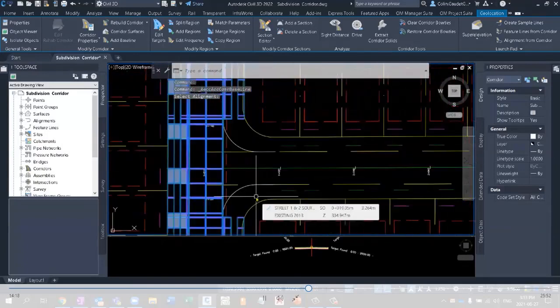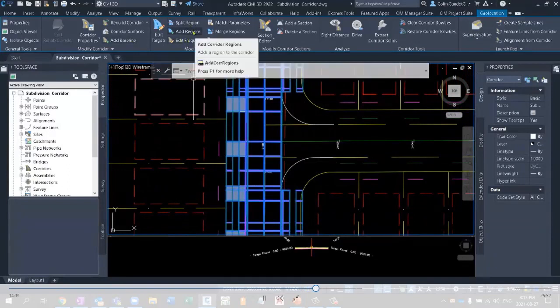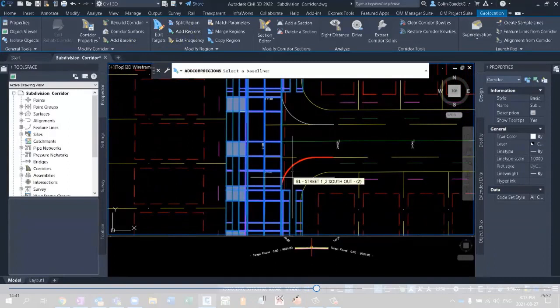What's the next thing that needs to happen? Well, if you've done intersections before, we need a region along here. We need to then apply the curb return sub-assemblies, or assembly rather, along that, and then we need to start targeting to make sure that it matches in and ties in really nicely. So the next thing that I'll have to do is add a region.